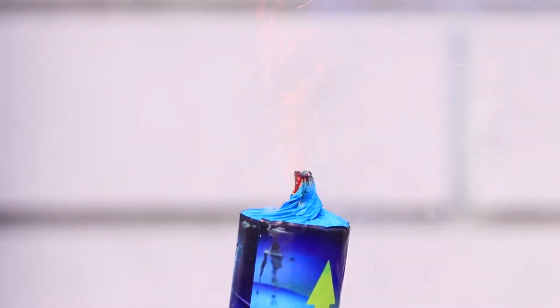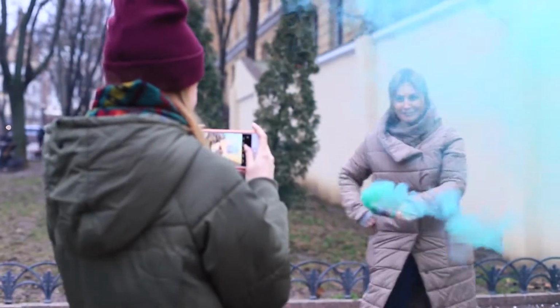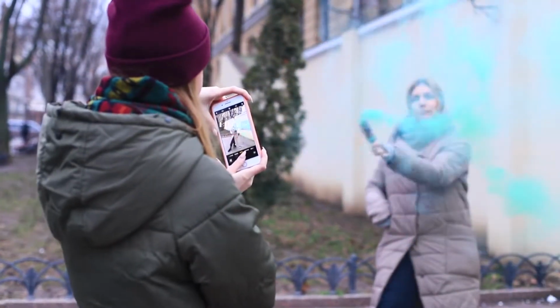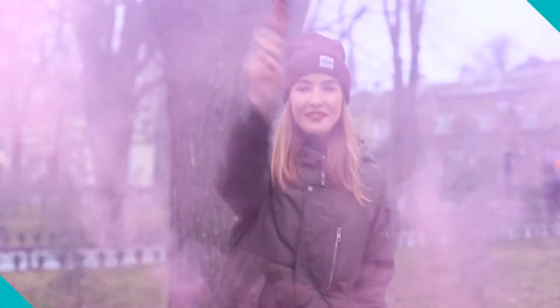Ignite a fuse of a colored smoke bomb. Follow the safety rules. Do not direct the smoke bomb onto other people or yourself. Now, you can make an epic photo shoot. The effect of the bright smoke will make gray and mundane photos colorful for sure. Hurry up and post them on social media. Let everyone see what an unusual day you've had.